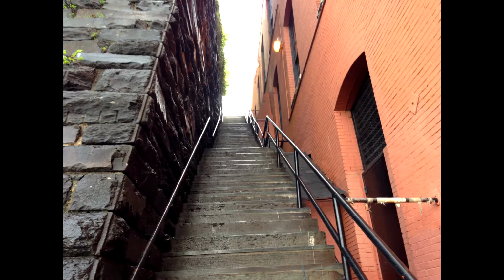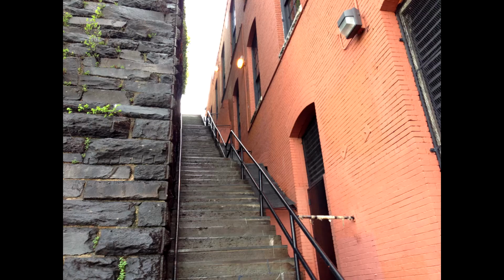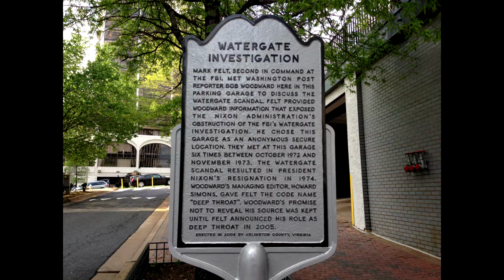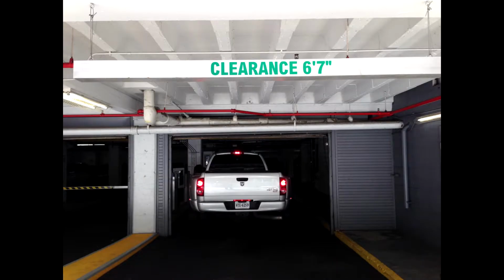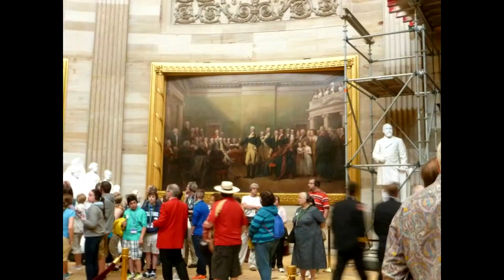We visited the Exorcist stairs in Georgetown that morning. That was really cool. I'm taking all kinds of photos. Click, click, click. Then we went to the parking garage where Deep Throat Mark Felt met with Bob Woodward. Click, click, click. Then we visited the Capitol building. Click, click, click.